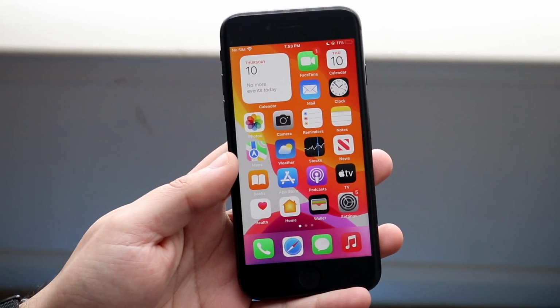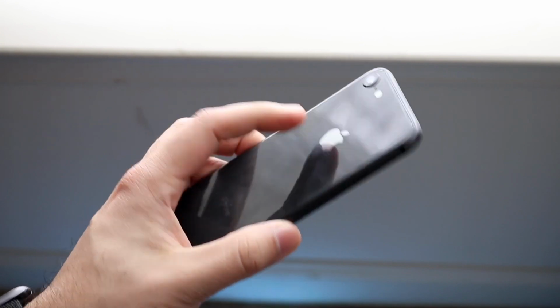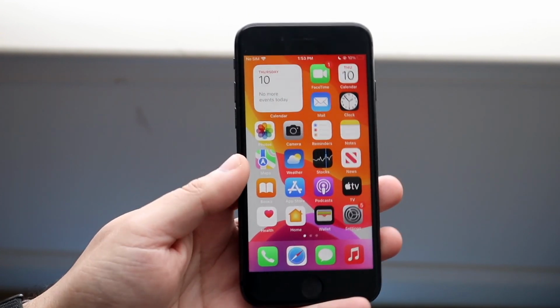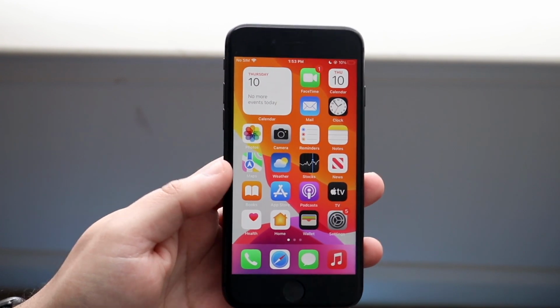Welcome back, everyone. iOS 15.3.1 just officially came out today, so let's take a look at it on the iPhone 8. Now, this is a pretty good update in my opinion. It brought some things to the table, which is cool, but 15.3 was a massive update, I think, in terms of security and everything, so that was a really big one. I'm glad Apple released that one.